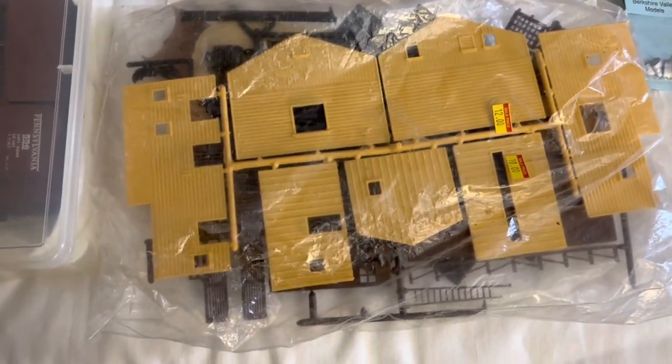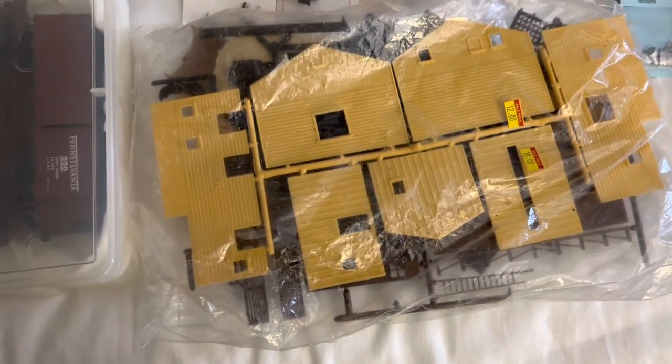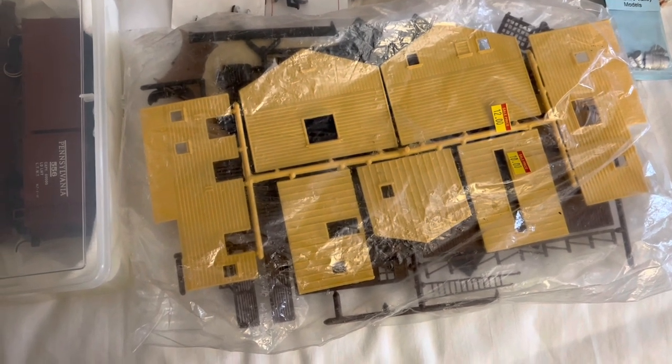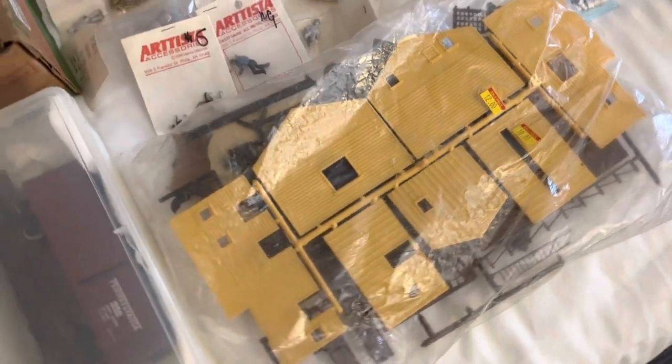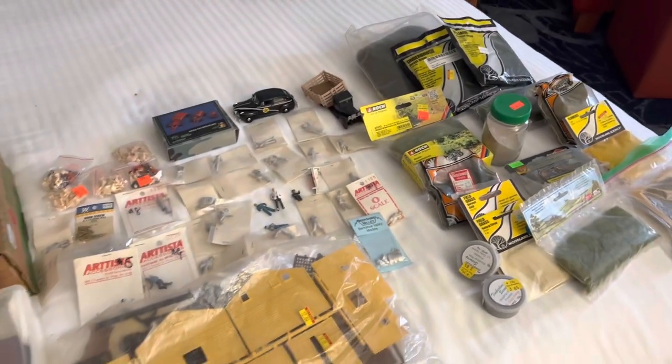Over here, just a plastic kit, 10 bucks. Looks like a little factory kind of thing. I'll put it together and it might actually fit in that little switching area on my ON30 area. So we'll see. If not, I'll just have some fun building it. So not a bad haul.